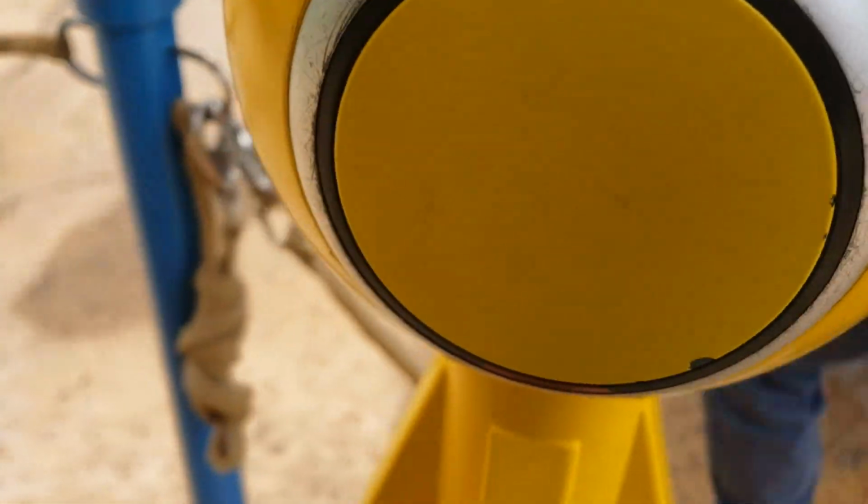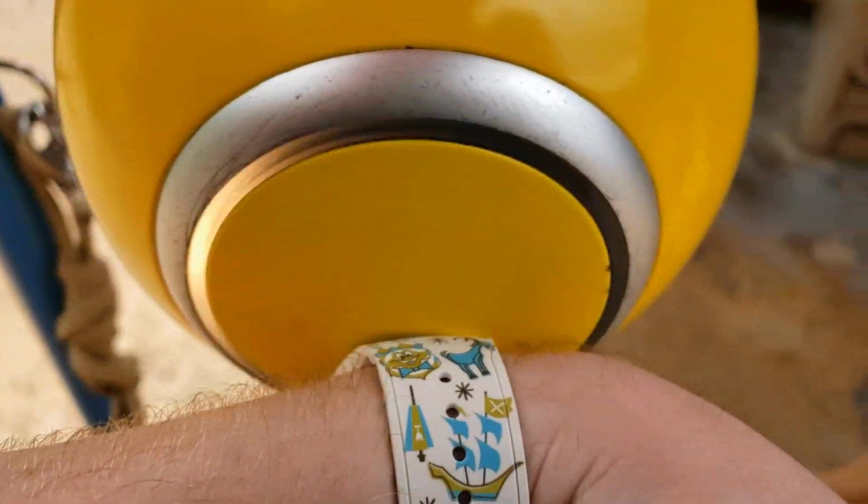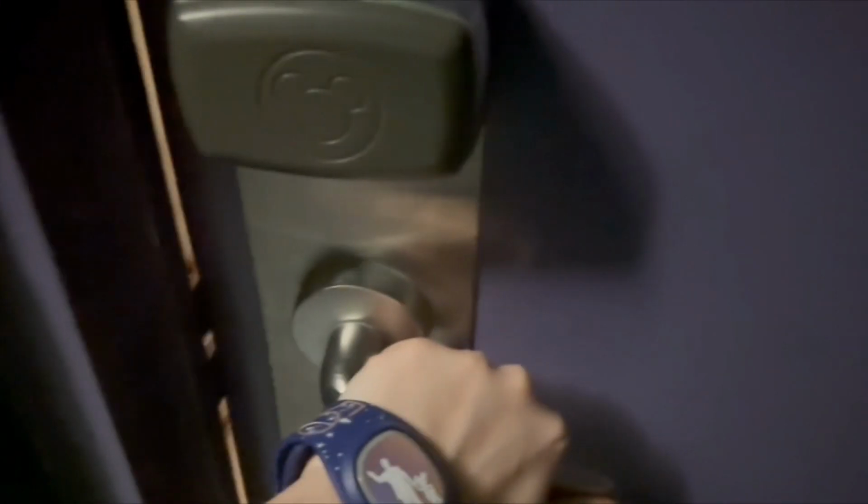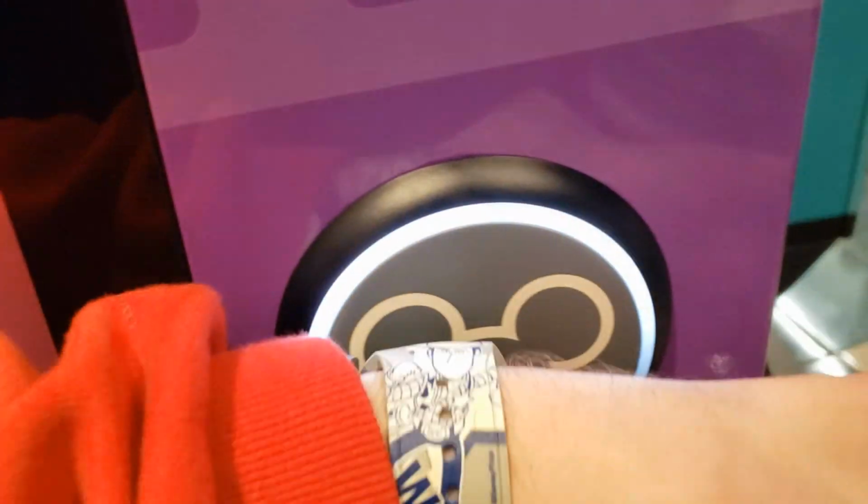For the 4 theme parks, you will also have a light-up effect when you tap your Magic Band Plus in for a lightning lane. At every resort, you can use your Magic Band Plus as a key to get into your room. Also, at some resorts, like All-Star Movies and Boardwalk, you can find PhotoPass machines that you can tap your band with and have photos sent to your account.